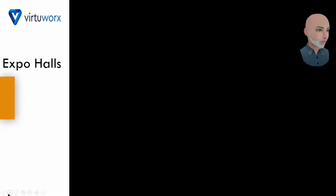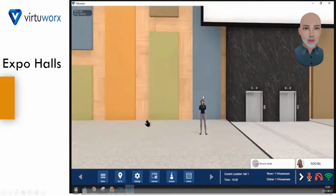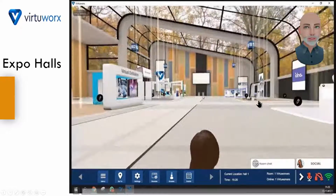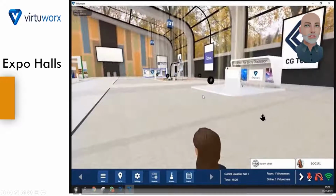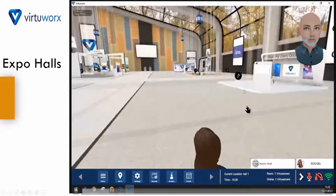All right, let's go next to the Expo Halls. So after we're finished our speaking event, or we've heard our session and we want to go now visit some vendors or businesses that have set up booths. Each hall is designed to host up to 200 avatars. Hence, you can see that they look very, very large, very spacious, and in each hall you can have up to 6 booths.